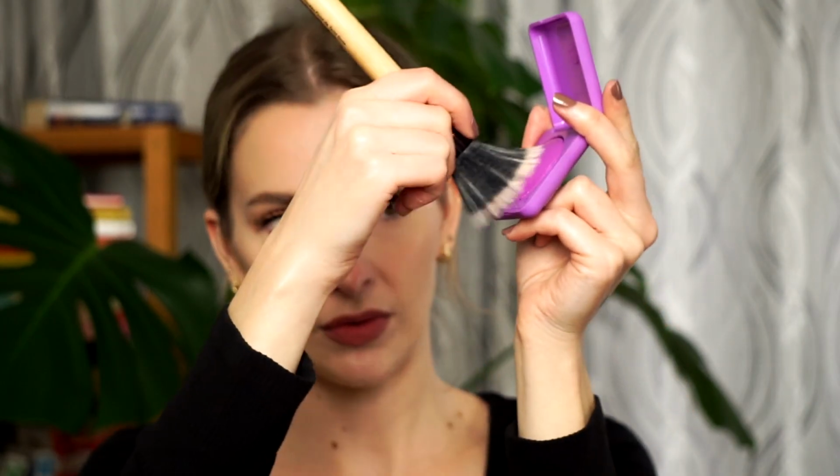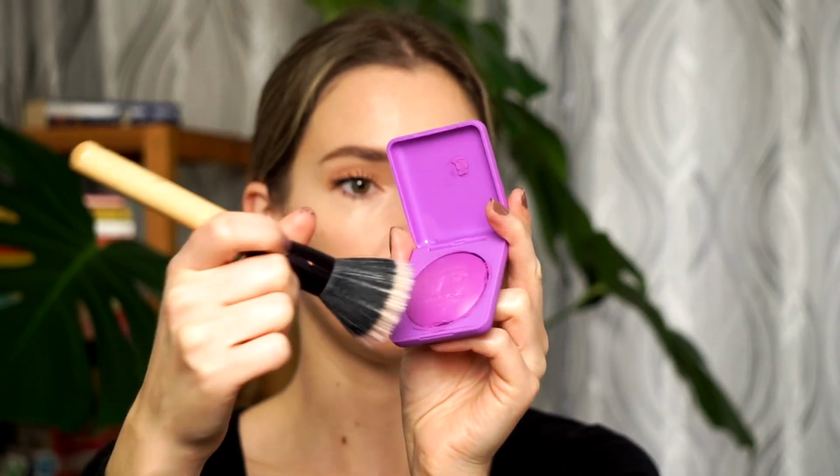So I'm going to start with the funkiest shade. This is the shade called Score, which is a bright purple shade. Holy shit. So I'm just going to take just a little bit with my brush. Let's dab this on my cheeks. This is actually a really pretty shade. I'm kind of really shocked. Would I wear this in public? I don't know. I'm not sure, but it's definitely wearable.